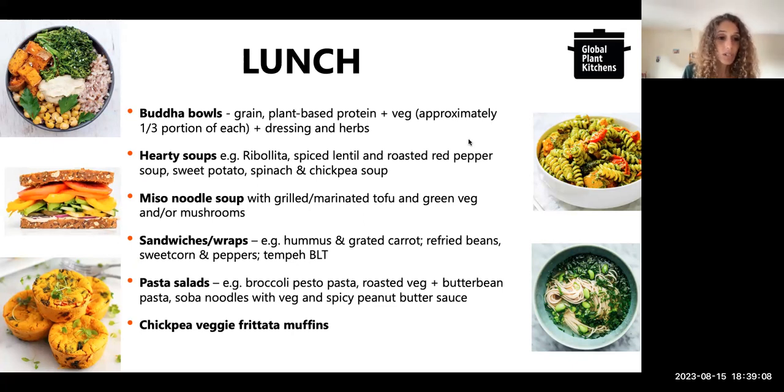Then hearty soups are a nice quick lunch idea. I've put some examples there. And again, with your soup, to make sure you're having the balance, try and include some sort of protein. So often, soups are thickened really nicely with lentils or beans. And then either have it with some sweet potato or potato in the soup to add some starchy carbohydrates to give you a bit more energy, or have it with some sourdough bread or something on the side.